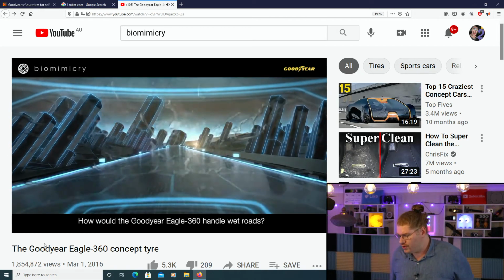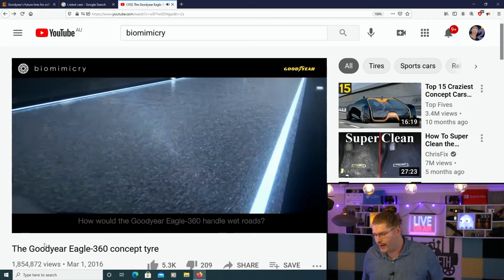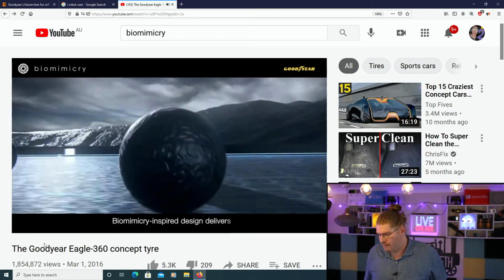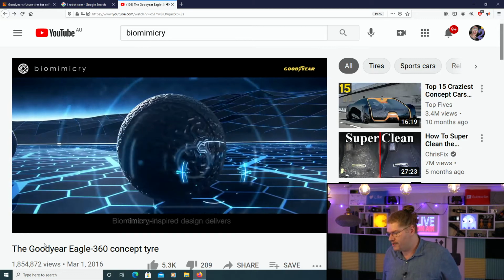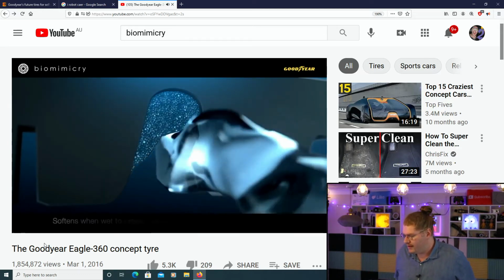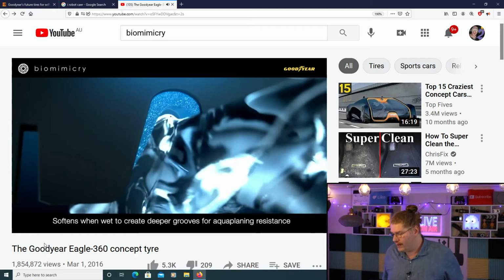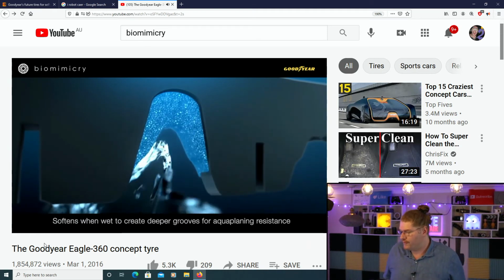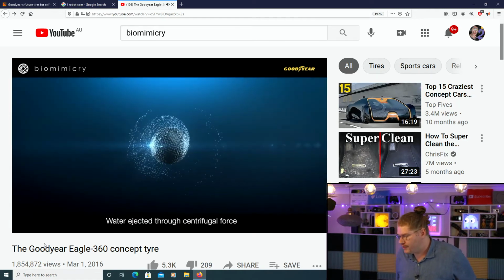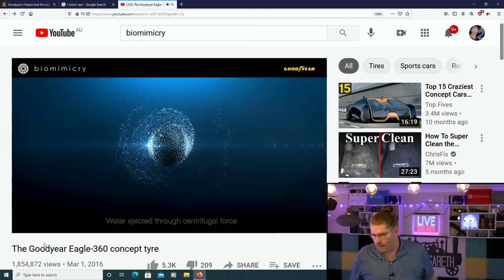How would the Goodyear Eagle 360 handle wet roads? Great question. Let's find out. Biomimicry inspired design delivers. Sponge-like groove design softens when wet to create deeper grooves for aquaplaning results. Aquaplaning. Water ejected through centrifugal force. Awesome.